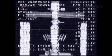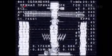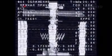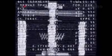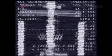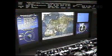You can see in the lower left-hand corner of your screen, 176, 175 meters away from the International Space Station, closing at a rate of 8/10 of a meter per second. Range 0.8. All of the Soyuz systems in excellent shape. Currently, the two spacecraft are flying over southern Ukraine.